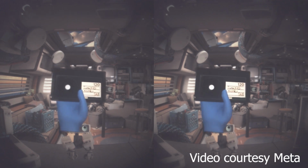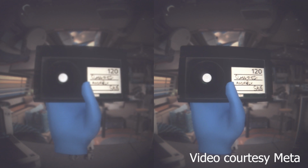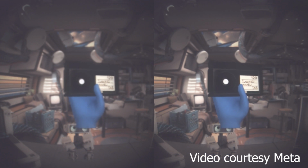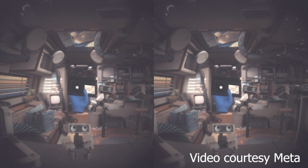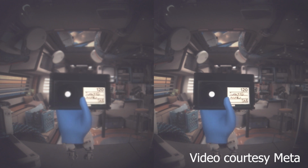But what we're working on here with Half Dome is the ability to basically have an optical stack where you can activate different lenses to either focus at a nearer or further distance. And then if you have a number of those lenses stacked, you can activate them in different combinations to have a pretty dynamic range of how you can focus.